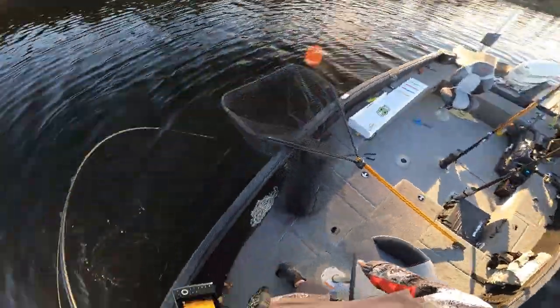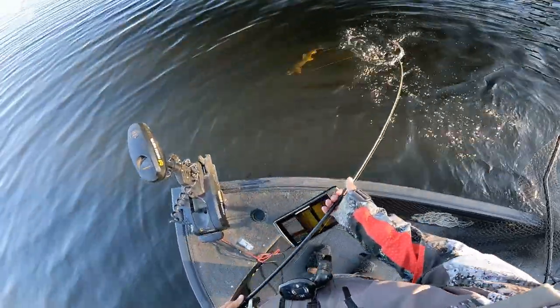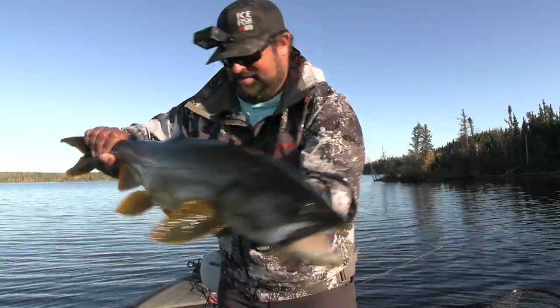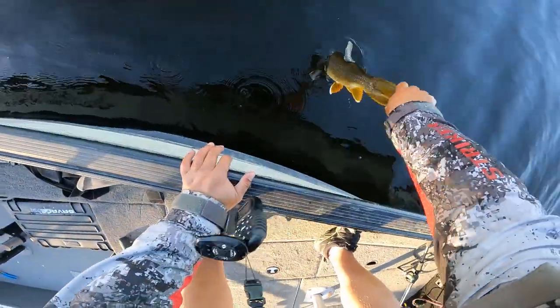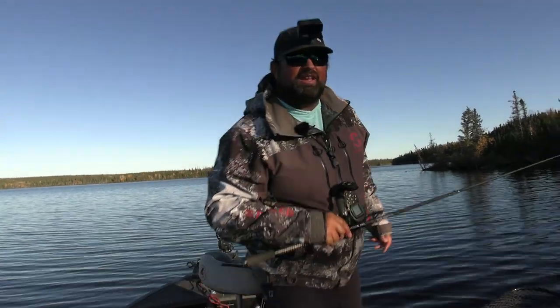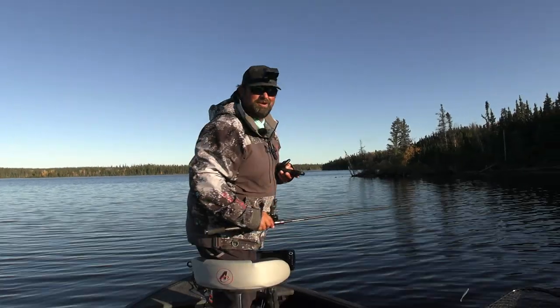I'm loving this whole lake trout casting thing. It's the best. It's the best. Just another beautiful specimen. It's fish 8 in, what's my GoPro say, 5.5 hours of fishing. Pretty good first day.